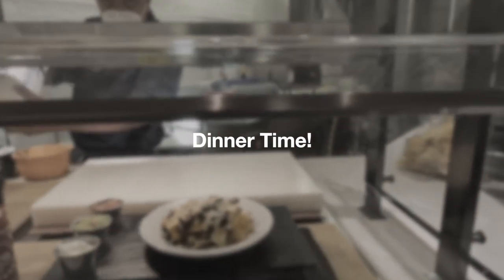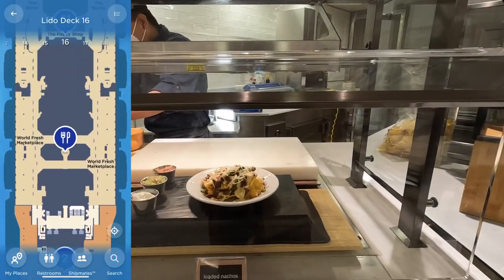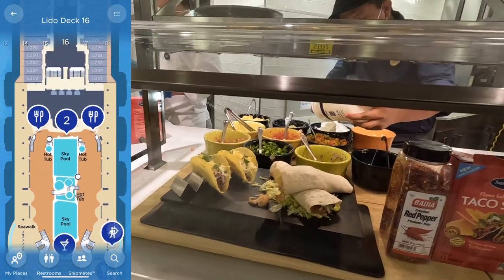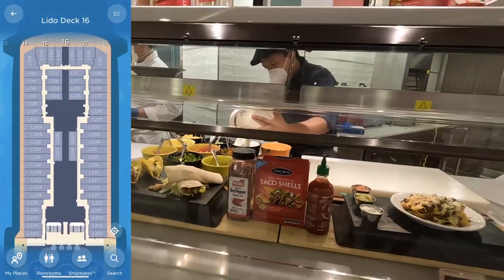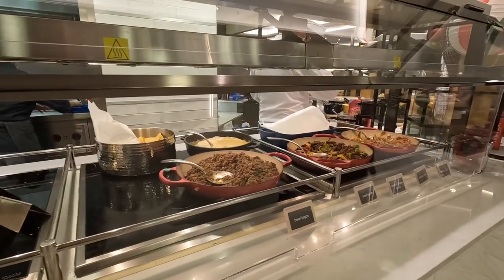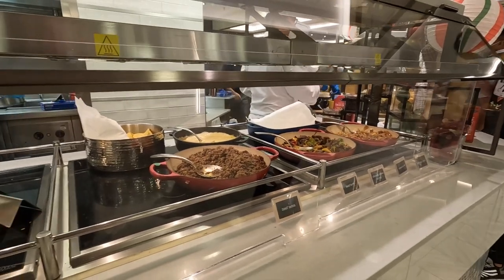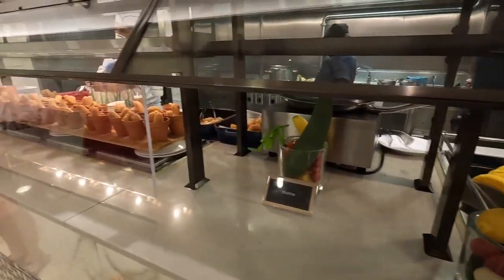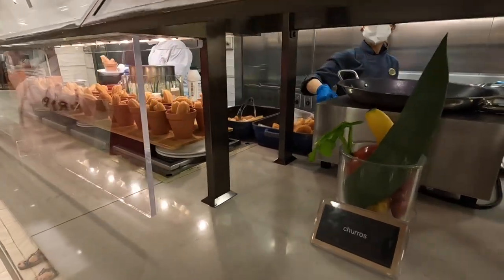Okay, it's loaded nachos. We are going to have to see if that is gluten-free. Burritos, tacos, oh my goodness. Oh, everything. Look at that. We have fajitas, we have beef tacos, cheese, chips, taco shells, and churros.